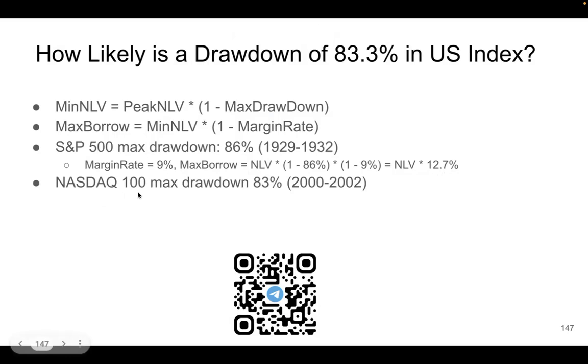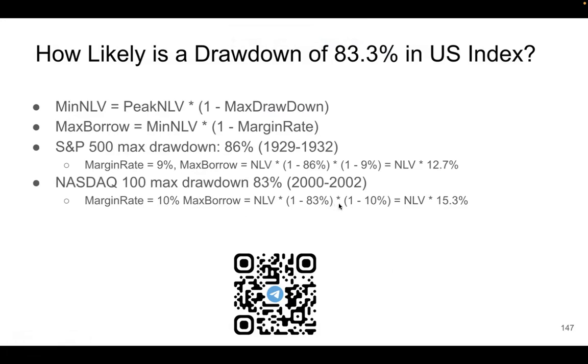But if you look at the Nasdaq 100, the max drawdown happened in the dot-com bubble in 2000, and that drawdown is about 83%. So the margin rate is 10%, and the max amount you can borrow can be calculated using the same formula, and you get 15.3%. And these days, in general, we consider the S&P 500 to be less risky than the Nasdaq 100. So if we assume the Nasdaq 100 max drawdown is 83% in the near future, then borrowing 15% for the Nasdaq 100 would be safe. And borrowing 15% for the S&P 500 would also be safe because people these days believe the S&P 500 is safer than the Nasdaq 100 and it would have a smaller drawdown compared to the Nasdaq 100.